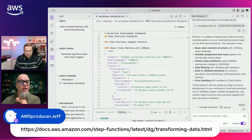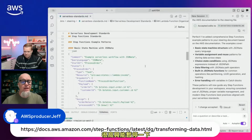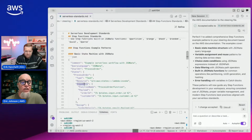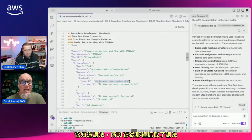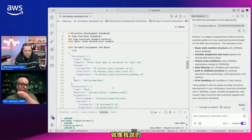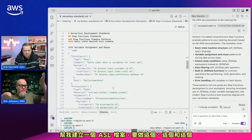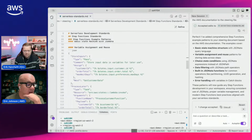Perfect. All right, so let's go back, and Eric, keep me honest. More questions are coming in, and I'm glad to pause on that, but I really want to show this because it's super important. Now we've got an example of how to use this. It knows to use the arguments and it knows the syntax, so it grabbed the syntax from there. As silly as it sounds, this helps a lot. Like I said, I live in step functions, I do a lot of step functions, so I can tell it, build me an ASL file that's going to do this, this, and this, and it gets really good results by putting this in there.